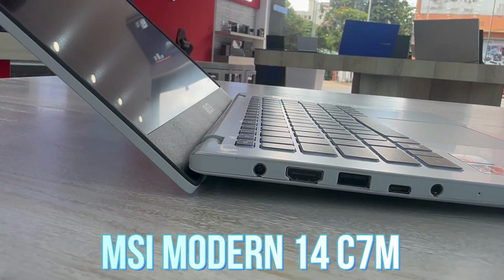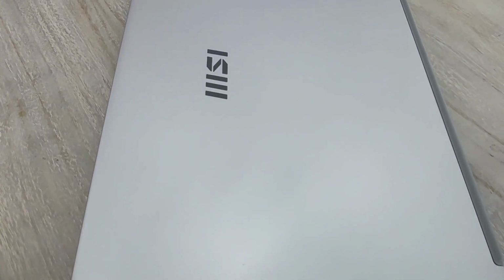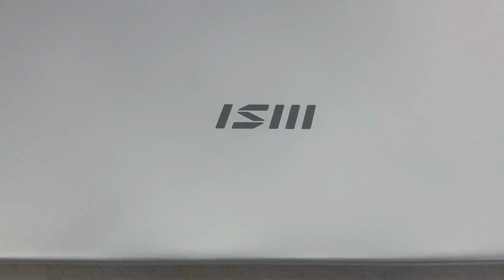MSI Modern 14 C7M. Vibrant design. Forget the ordinary, embrace the modern. Its unique, thin and sleek design comes with a smooth finish with everything you need even before opening up the screen.